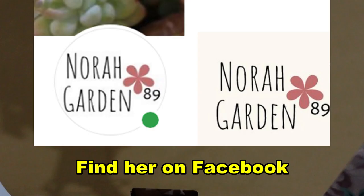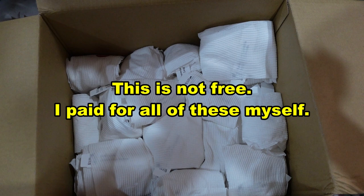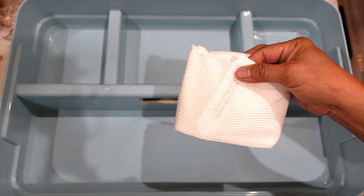This one is from Nora Garden 89. I've got a few beautiful succulents again, courtesy of Nora Garden. She is my favorite plant seller on Facebook, and we'll start unboxing and find out what beauties we've got this time. Hang on, should I open the gift first? Because that one, it says gift.